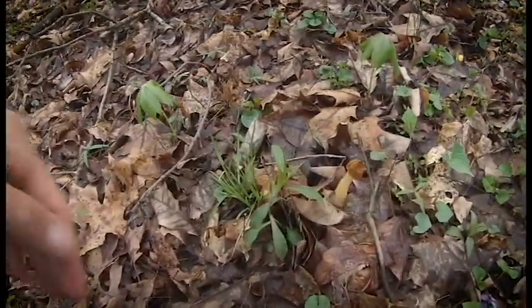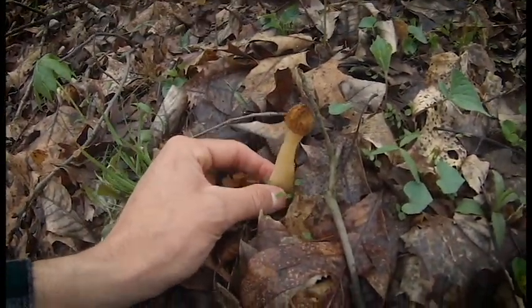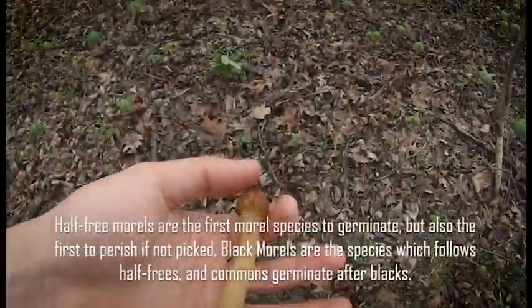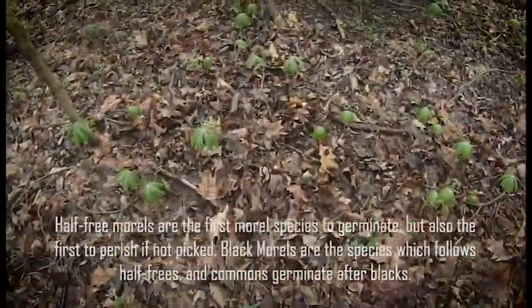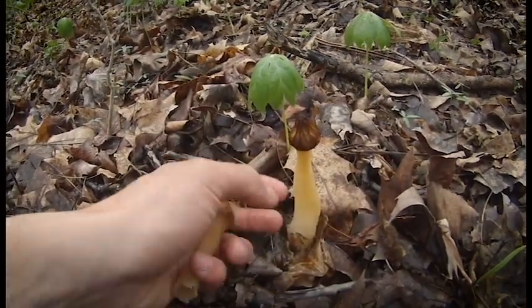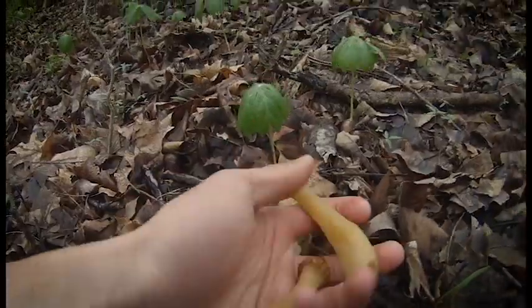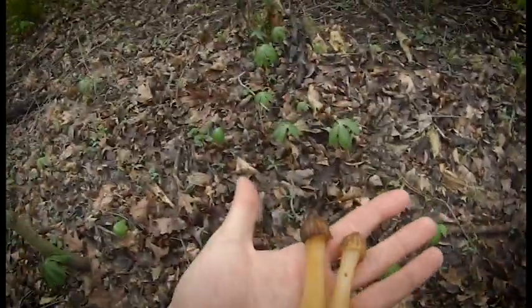Here's our first morel that we found today. A nice little half free. So that's our first one of the day. And then coming up here, this is the big half free. This was the first half free I found. Christian actually found that prior one. So we're gonna pinch that off. Look at that, 2 sweet morels right off the bat.